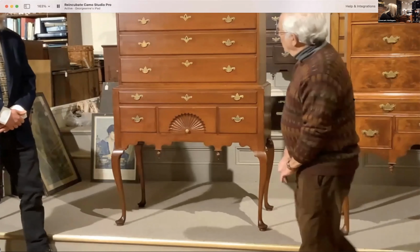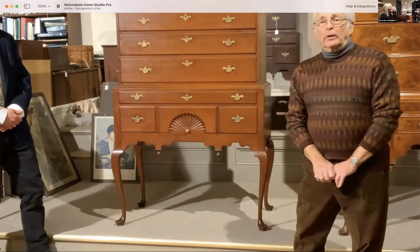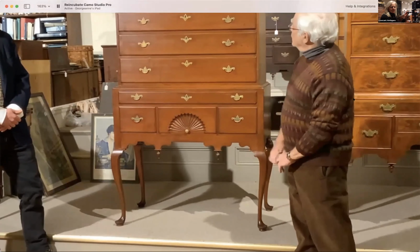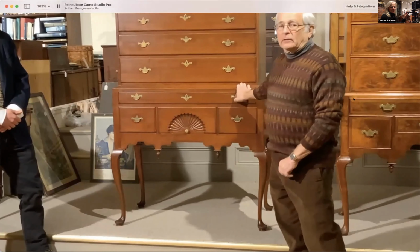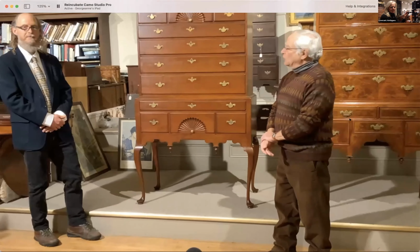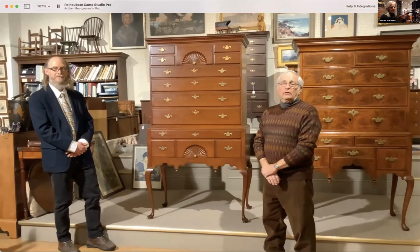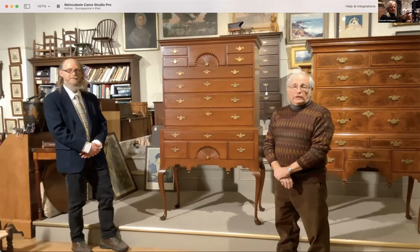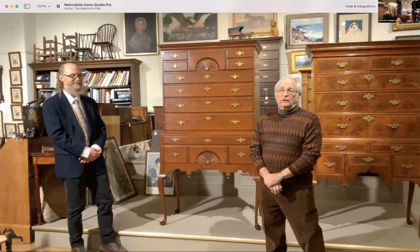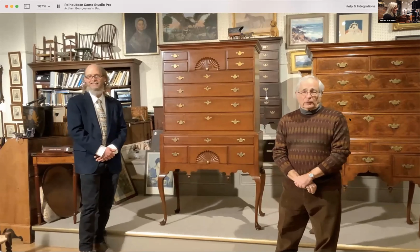So I think at this point, we're gonna dismantle the highboy a little bit and show you the inner workings. But before we start, the wood is cherry. Cherry is truly an amazing wood. It was native to Connecticut. It was only about 15 or 20 years ago that I saw my first cherry tree, because out in the woods, there are no longer any cherry trees.